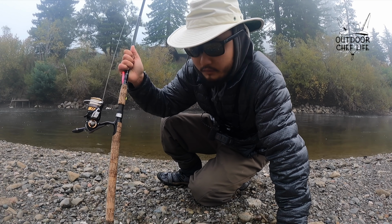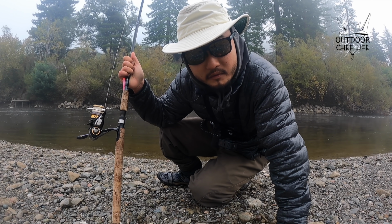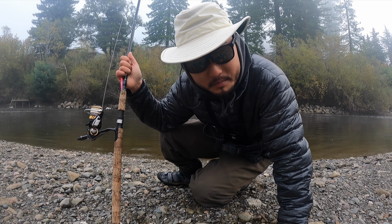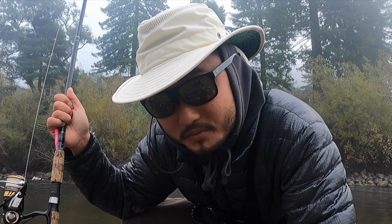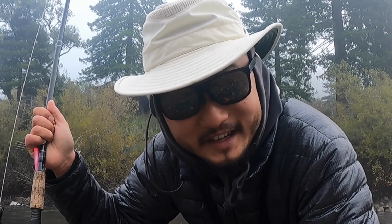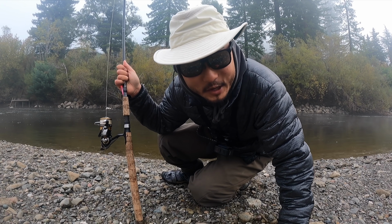I'm Taku, and right now I'm just doing a little steelhead fishing on the river with my buddies Ensei and Adam. I also want to tell you guys about the mushroom trip I had the other day. Well, a mushroom foraging trip, I should specify. Not a mushroom trip, a mushroom foraging. Well, let's get it going.